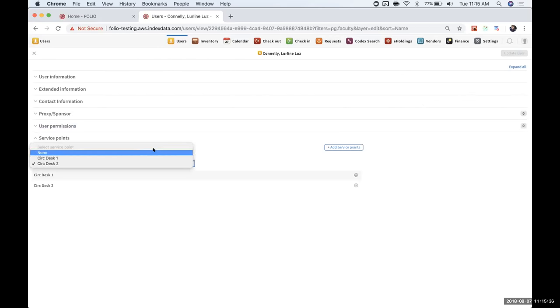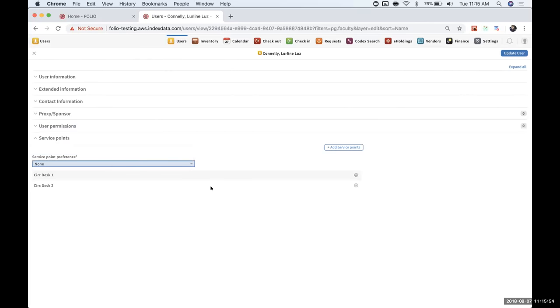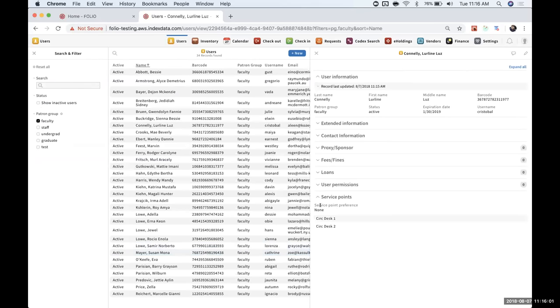And we can select a service point preference for this user. The service point preference is what service point will be automatically selected when that user logs into Folio. If we don't want a service point to be automatically selected, then we can just mark that as none and go ahead and update that user. And we see that we've got this set up now.